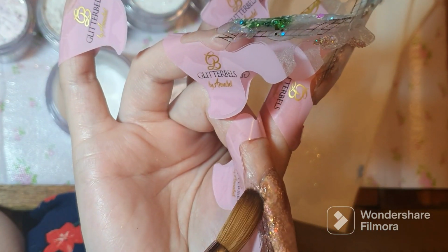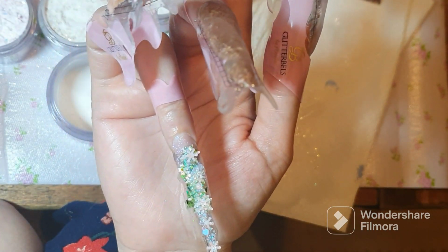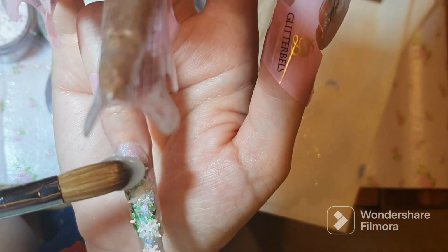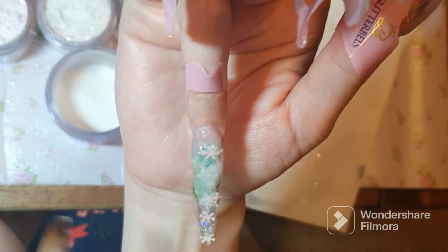Anyway, it's so bulky. I'm going to have to fix this up with my extra coarse file and get rid of all this acrylic. That's alright, it'll get done. Alright, let's do this. Holding it down for the acrylic to run down. So I hope I'm still in shot.